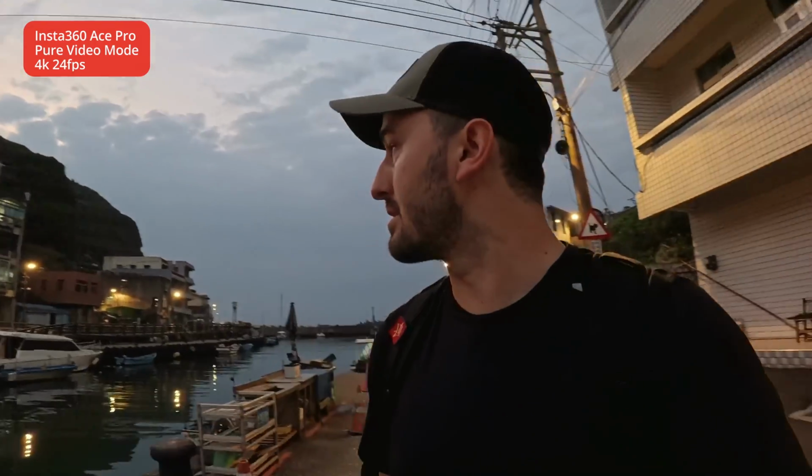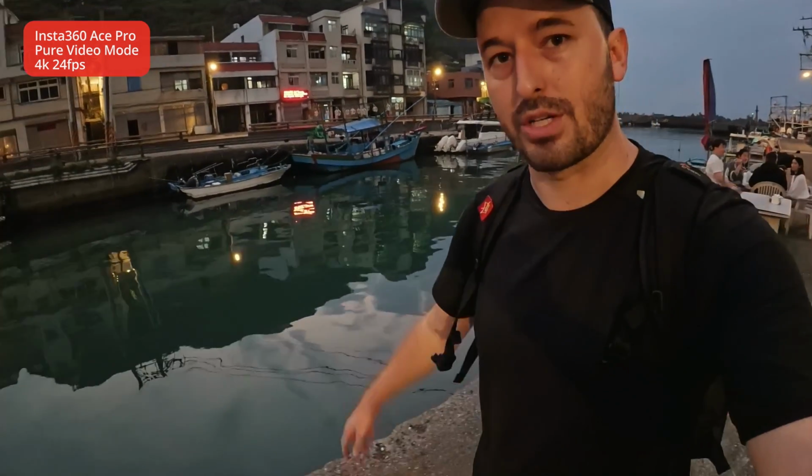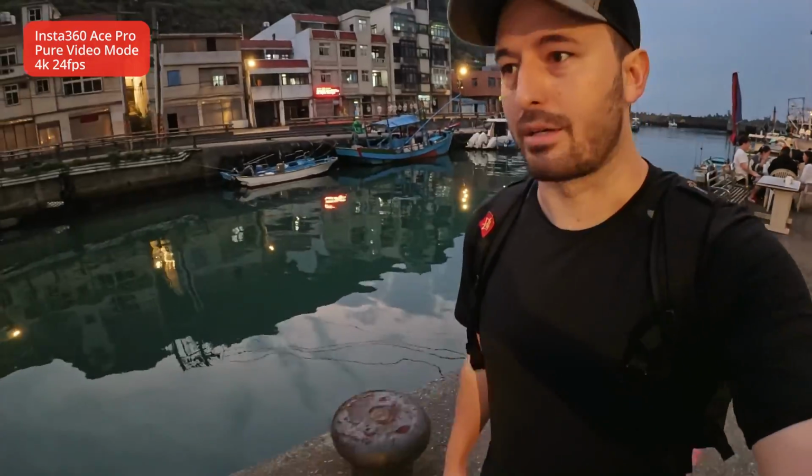The Ace Pro, it's great because I can just turn this thing on and put it on auto. Don't have to worry about it at all. And I get a nice clean image, something I can work with. I mean, I could probably still get some nice beautiful shots of the water right here. This is probably looking pretty good actually.